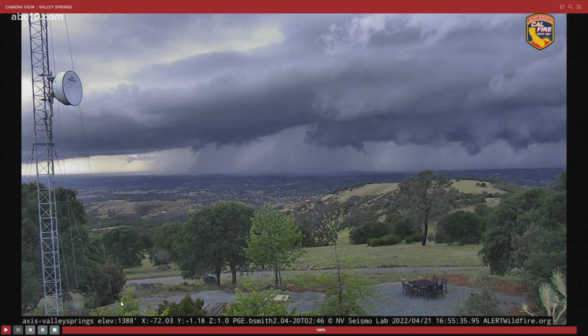I understand we do have a live picture. This is out of Amador Springs. My goodness, just look at the ominous clouds there. The good news is we are not seeing any funnels touching the ground at this point, but it is certainly an ominous sign, is it not?